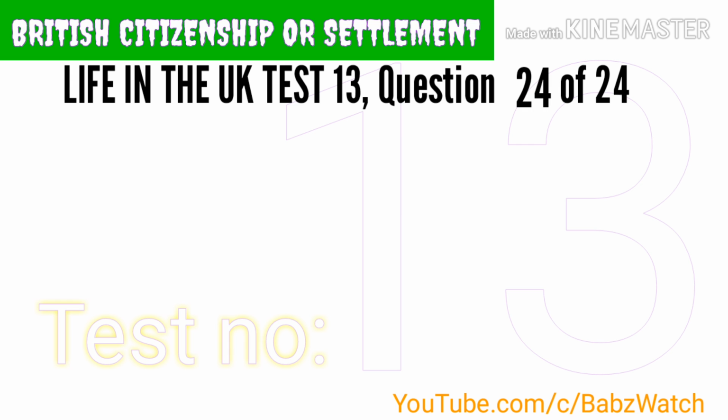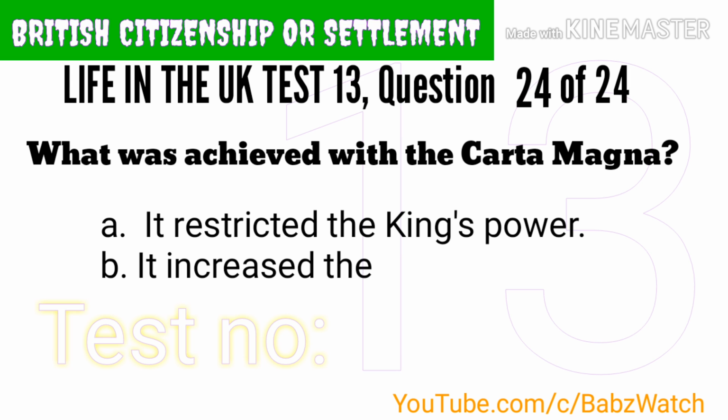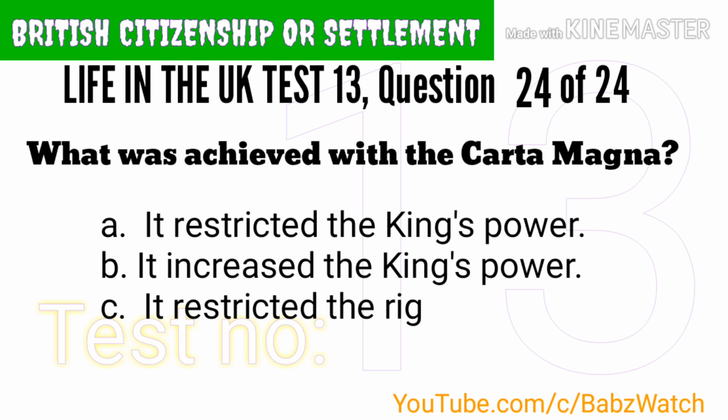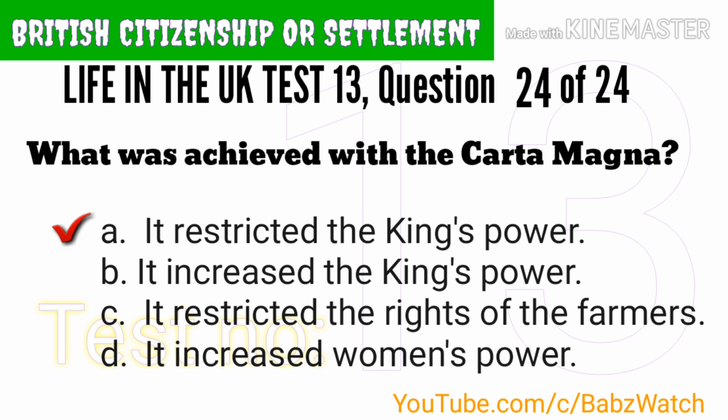Life in the UK Test 13. Question 24. What was achieved with the Magna Carta? A. It restricted the king's power. B. It increased the king's power. C. It restricted the rights of the farmers. D. It increased women's power. The correct answer is A. It restricted the king's power.